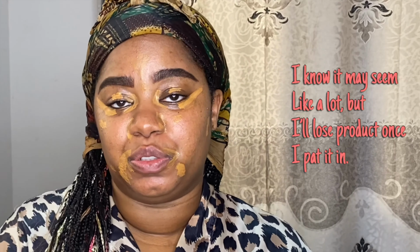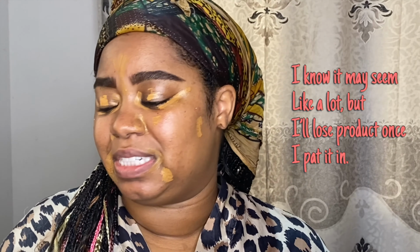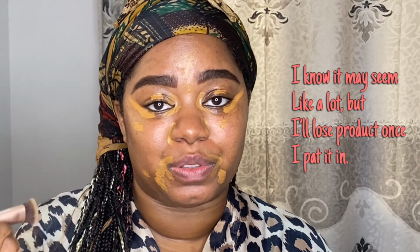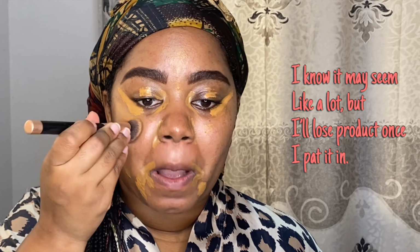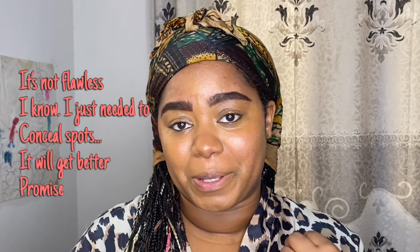Now, you can use a sponge, your fingers, even I use my fingers sometimes, but today I'm gonna use this brush simply because I've been using this brush to do this process. It just seems to work for me. It doesn't take away too much product, and it also really gets my concealer into my skin and makes it look flawless. So, just gonna stamp it in. Okay, as you can see, I stamped in my concealer, just made it flow a little bit better.